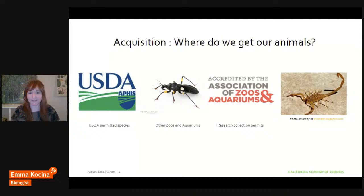Since we do have a lot of invertebrates, we are under strict permit with USDA because not everyone can just have these animals. And we especially don't want them getting out into Golden Gate Park because a lot of them are not native to California. So we make sure all of our permits are up to date, and we do get inspected. Something else that's really great about working at the Academy is that we are also an active science research institute. As Lauren mentioned, our bark scorpions were actually collected by her. So that's really neat. We get to partner with research and display them for you to see.